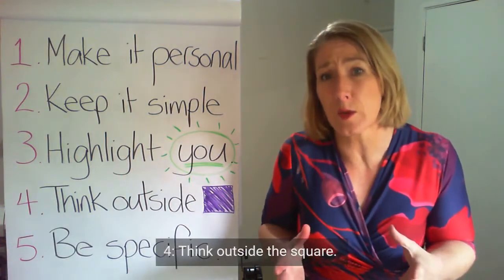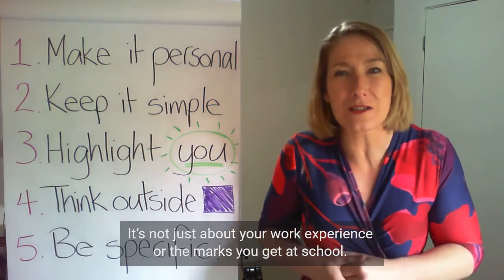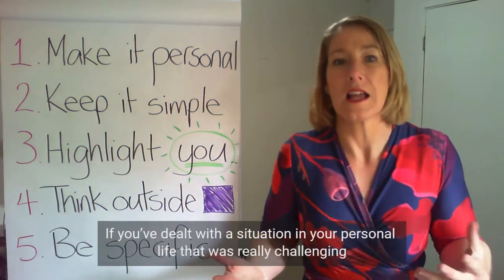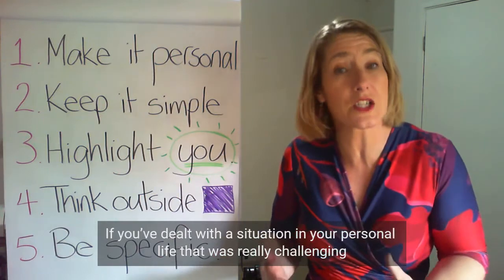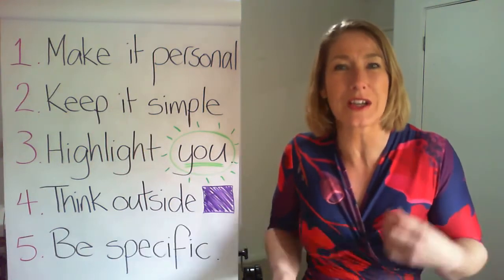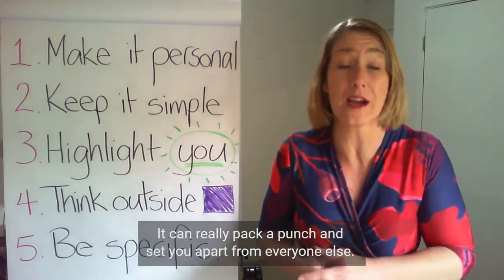Think outside the square. It's not just about your work experience or the marks you get at school. If you volunteer, if you coach a sporting team, if you're the captain in a sporting team, if you've dealt with a situation in your personal life that was really challenging, but you handled it in a really mature way, include that sort of stuff too. It can really pack a punch and set you apart from everyone else.